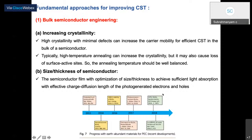If you look at the recent reports, Cu2O is a very good material. Cu2O was originally reported in 2011 with a good efficiency, then people switched to bismuth vanadium oxide. Then we can also put, for example, Sb2S3, these kinds of combinations, or you can play with various combinations. You can play with a simple semiconductor, some kind of heterojunction, or a small band gap semiconductor coupled with a large band gap semiconductor. Then you can easily play with the surface engineering.